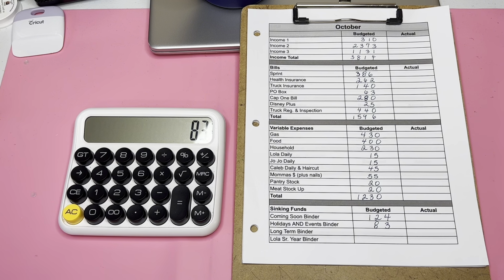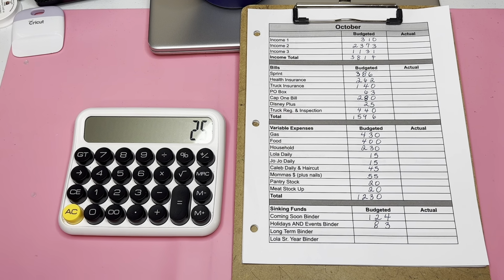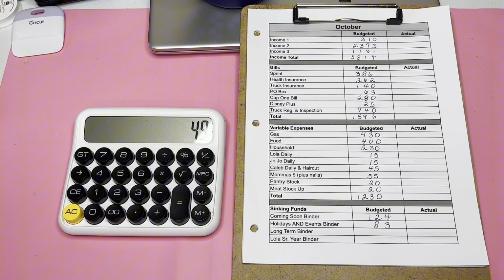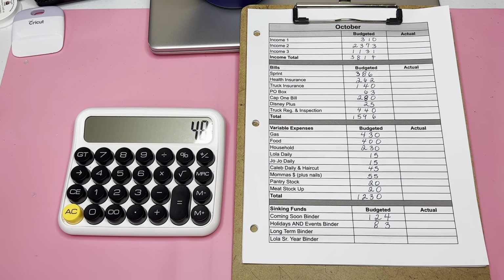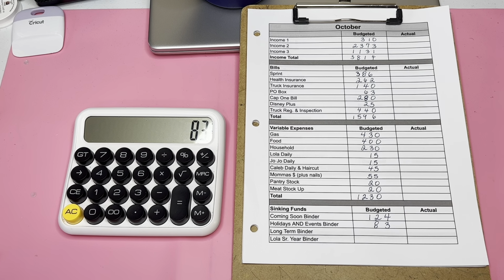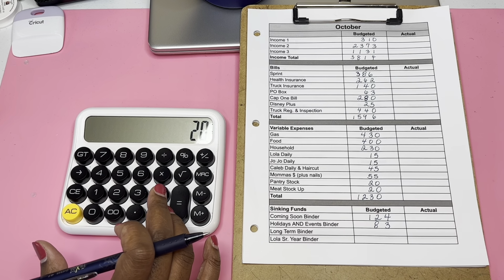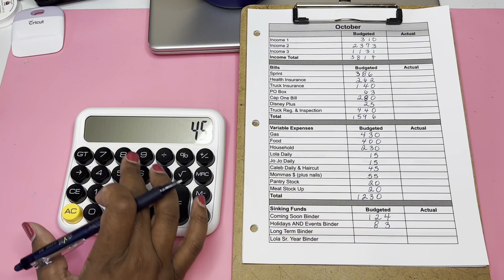My long-term binder, 24. Another 24. Wait, that's not right. Was that right? 24 plus 24? There you go. 24, 24, and then 35. Wait, I'm sorry. Long term, I was looking at holidays. Long term, 20, 25, and 81.